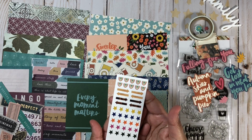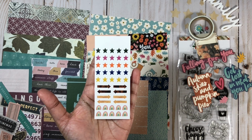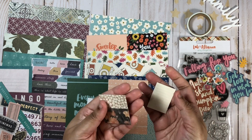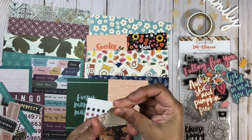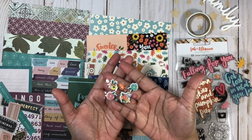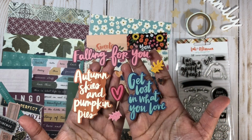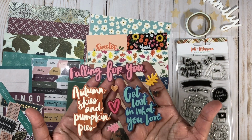We also got some stickers here, some stars, arrows, and you can see those cute little rainbows at the bottom. And I love this here. Now this is called a pocket note. It's a little pocket with a little card. You can write your journaling on there and just stick it in there and add it to your layout. We also have some puffy stickers and some stickers. Autumn skies and pumpkin pies, get lost in what you love, and falling for you.